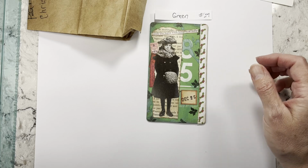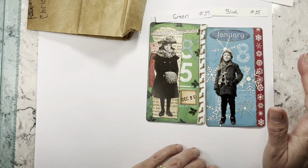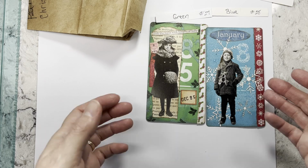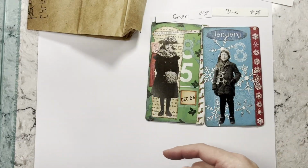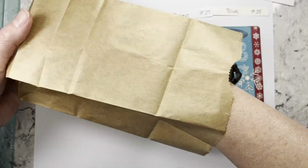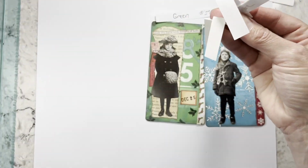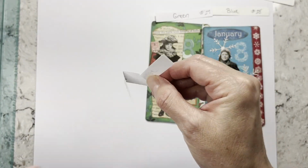So green, and then 28 was blue, and they are not all colors. If you've just started watching, it's not always colors. It could be snowflake or whatever. It's different every week, so it just depends on what I draw out of my little bag. So this week we are on 29 and 30. So I will draw 2 little strips of paper here. Oops, I drew a lot more than 2 there, didn't I? How about 2, not 4?